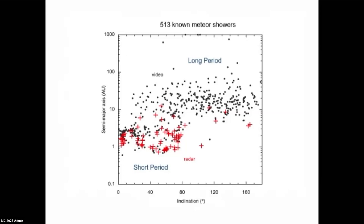36 were originally unique to radar, but in the last 2 weeks I looked again at the video data and I found 10 more. So now there are only 26 meteor showers that are unique to radar, and one of the showers that's unique to radar is the one that Johan presented earlier today, which is actually a transient shower. It showed up in the MU radar data just in 2014. And so we have those showers.